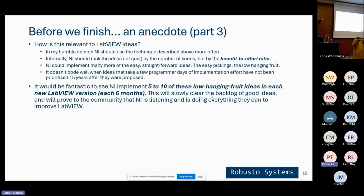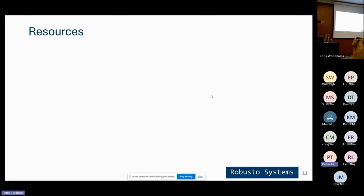Don't get me wrong, I'm not trying to bash NI or anyone here, obviously, but I'm sure most of us feel passionately about this. We use this tool every single day of our lives, right? And we want it to be as good as it can be. And when you see a great idea sitting there idly for 15 years, it kind of drives you nuts. It's like, why didn't you implement it? Why didn't you get one person to implement this, and tomorrow you have it done instead of 15 years? They should have done that. Okay, and that was the end.